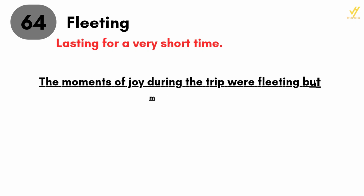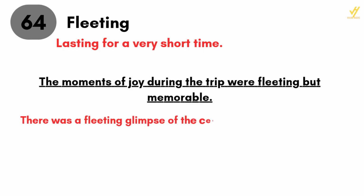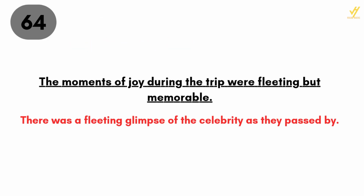Fleeting. Lasting for a very short time. The moments of joy during the trip were fleeting but memorable. There was a fleeting glimpse of the celebrity as they passed by. The fleeting nature of autumn leaves adds to their beauty.